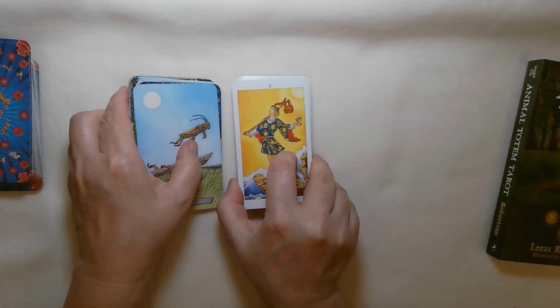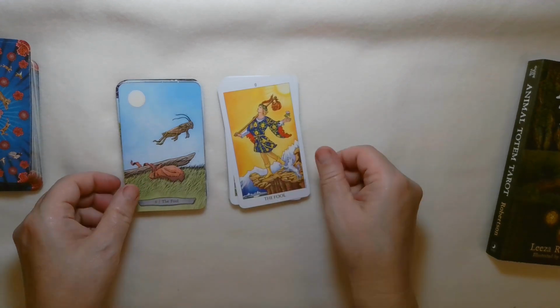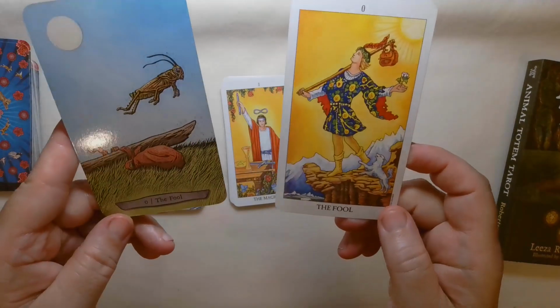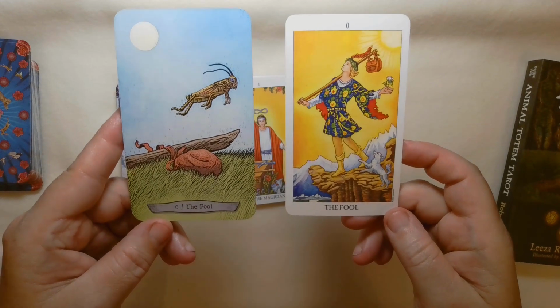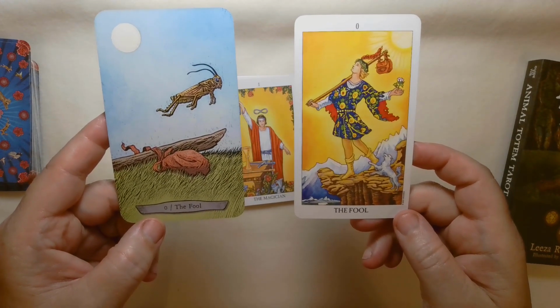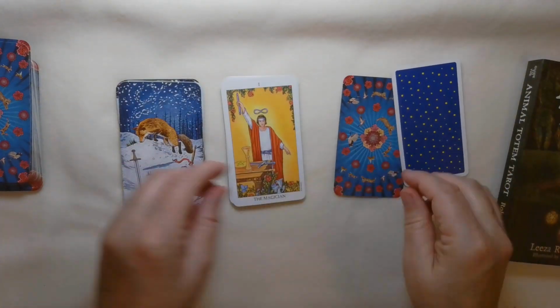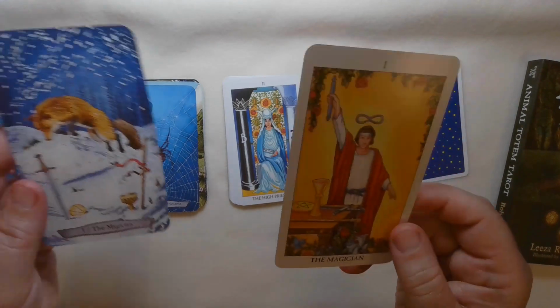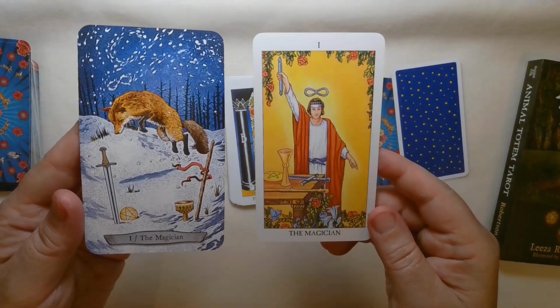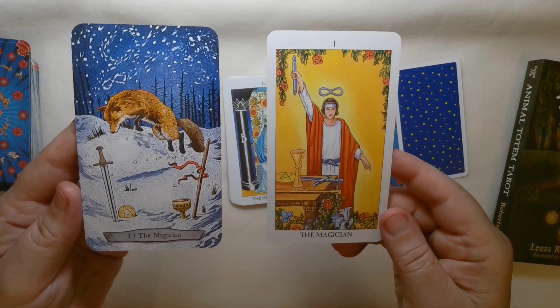Okay, so go ahead and the comparison on this. And as you can see, it does have the number and the title. And this is a very colorful deck. I really love this deck.